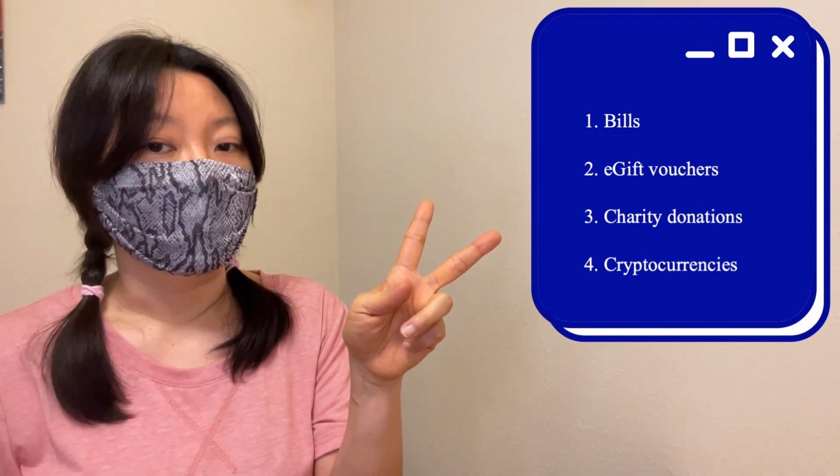For charity donations and cryptocurrencies, they may have service in your area, so please go to the website and look at the kiosk details before you go. Once again, you can change your coins to bills with service fee deduction, a variety of no-fee eGift vouchers, charity donations, and cryptocurrencies.